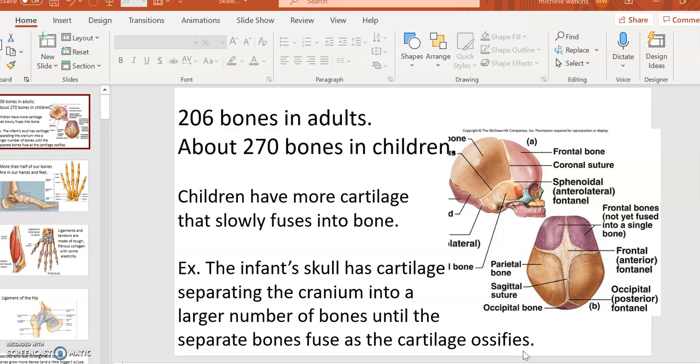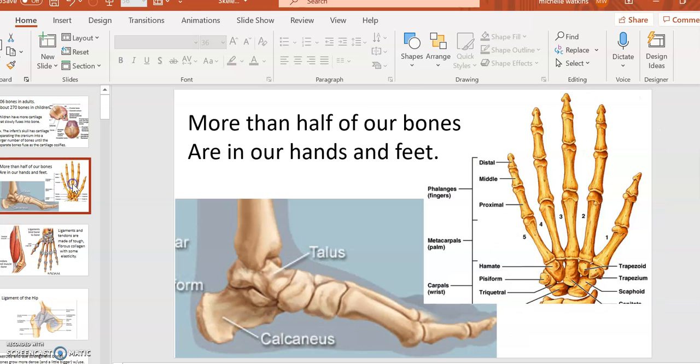There's some of that going on also in the arms and legs. Okay, it's kind of a tangential point. I don't know why I started with that.